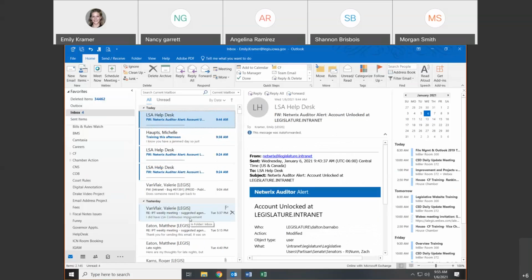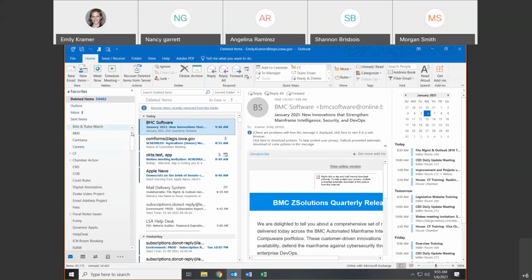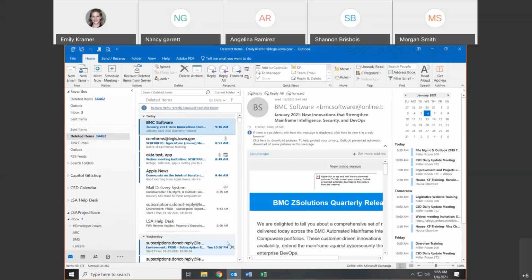So I've deleted it. And now, oh, my legislator was actually reading that, and they need that back. It will go into your deleted items folder. This will either be under your favorites, or if you scroll down, I have a lot of subfolders here. It's at the bottom of your list of folders in your inbox. This is your deleted items folder. Items here will remain indefinitely until you elect to delete them. So if your legislator deleted an email 20 years ago and they've never cleaned this out, it's in here somewhere.